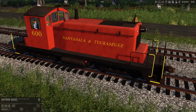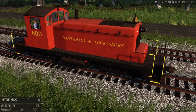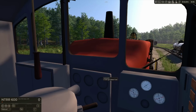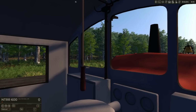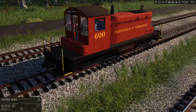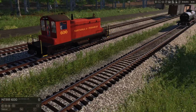Let's see if anything changed. Same bell. Let's try the Huron. Yeah, so it's got the same horn. It wasn't the worst thing in the world to begin with. All right, so we looked at the models.